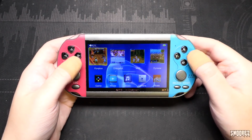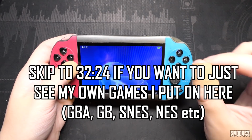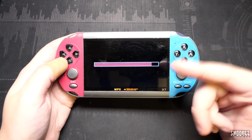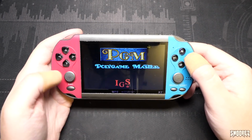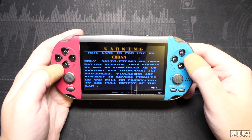We'll start with Cov Plus, because I don't know what these games actually are. I haven't really tested all of them, but I know 1944 works. I did test that. So, yep, loading bar, right, okay. PGM, Polygame Master. 3D logo there, looking good. Oh, February 1st, 2020. Huh.